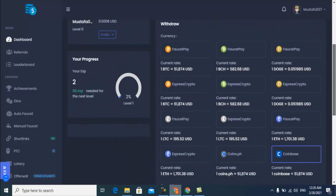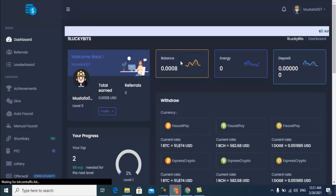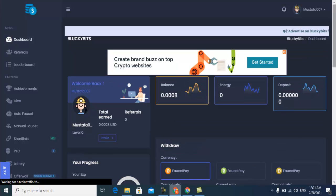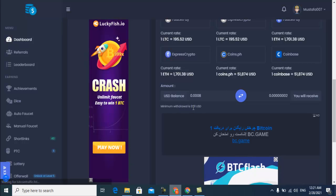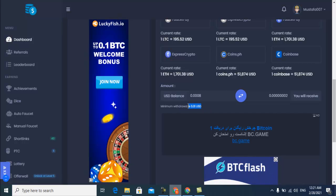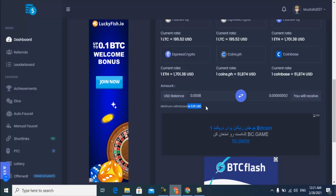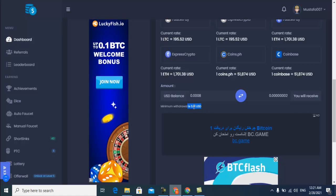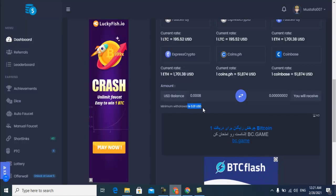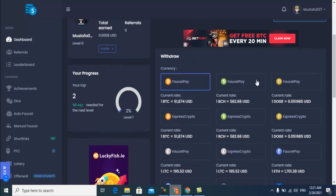After you reach the minimum amount of the withdrawal, okay, the minimum amount of the withdrawal is 0.01 USD, and you can earn every day 10 satoshi. 10 satoshi, not 10 cent of USD or 50 cent of USD every day working, and easily you can receive your payments.